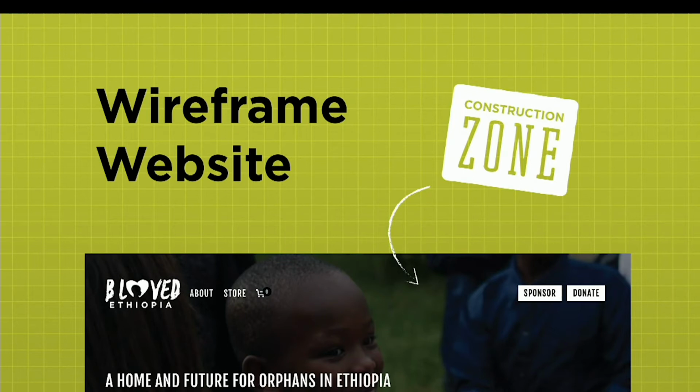So why do we want to do that? What about the wireframe website? How do we make that effective, and why is that a part of the funnel? Well, let me tell you. Your website's the number one thing people are going to go to if they're wanting to find any information about you, right? So we've got to make sure it's effective.